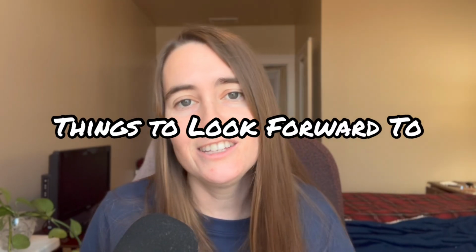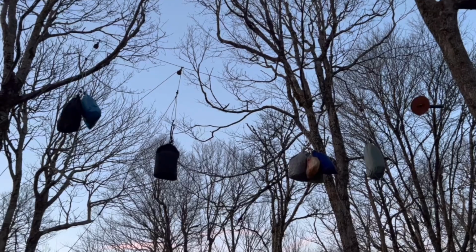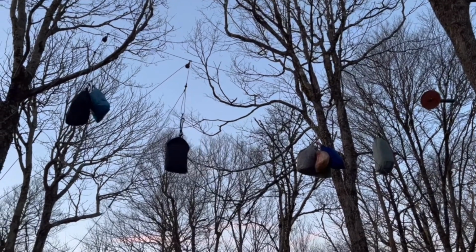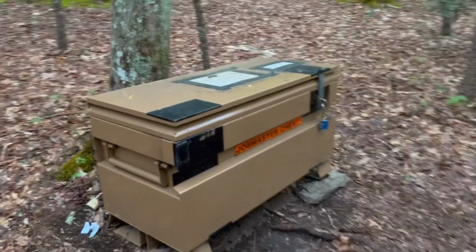And last but not least, something to look forward to. In this section, I'll talk about some freebies you might not know about, cool places to look out for, just fun stuff. Like I mentioned before, there is that free shuttle to Hiawassee, plus there's bear lines in Georgia. So if you are doing a food bag instead of a bear can, instead of tying it up all proper, there are lines to hang it up on, or bear boxes sometimes, I think. But anyway, you have that to look forward to. One less thing to worry about.